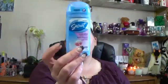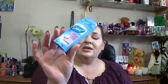It smells like cranberries. Next empty is the Secret Invisible in baby powder. This is not my favorite deodorant. I actually prefer the Degree deodorant, and I couldn't get my scent of Degree for whatever reason. I just reached for this one. It was okay, but it won't be a repurchase.